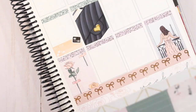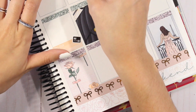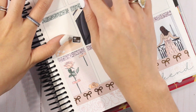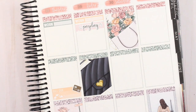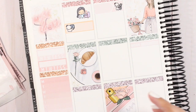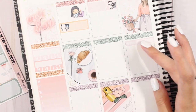Yeah, the polka dot one. Oh, so pretty. Then I'm going to put that right under my work label. Look how pretty that is. Okay, I really like that. That says payday. I also am taking Instagram pictures, so I'm going to go ahead and mark that in on Tuesday.